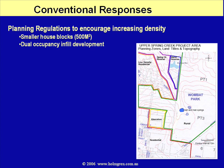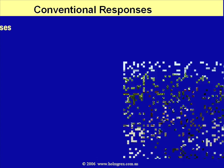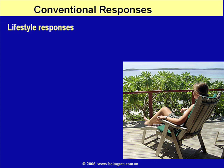Perhaps one of the most poorly thought out aspects of this increased density idea. Medium density redevelopment, knock it all down and start again. But the responses have also come in terms of lifestyle. We've had the holidays away, escaping from it.